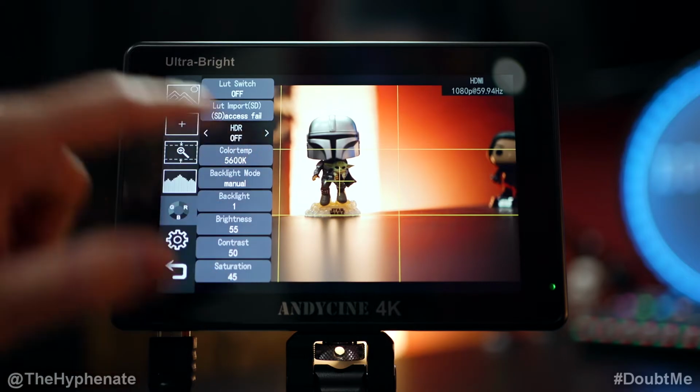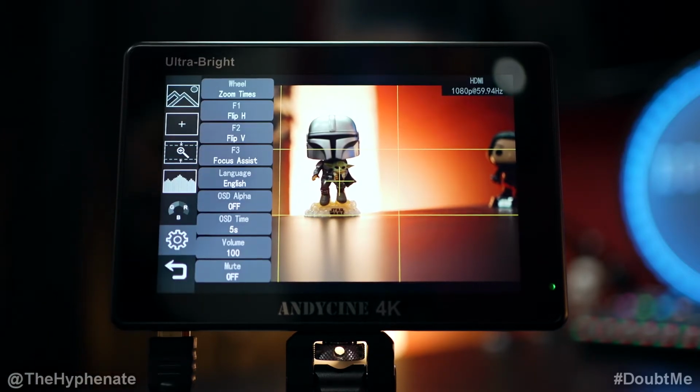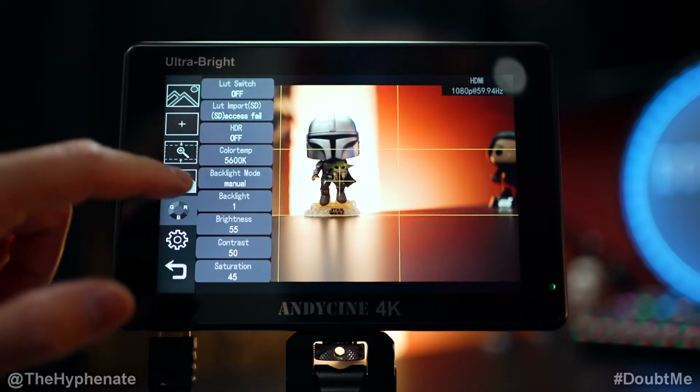Then you can choose your color temperature. Now, I normally just leave it at 5600 Kelvin, but if you know that you're in a certain lighting environment, then you can definitely change that to whatever you need.